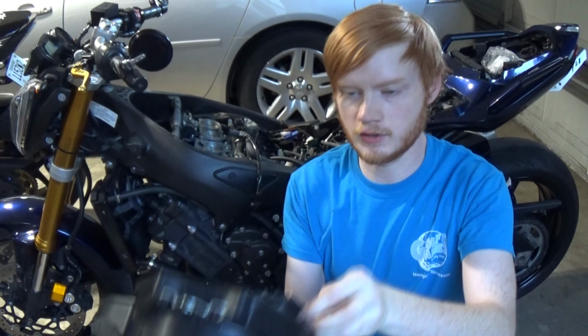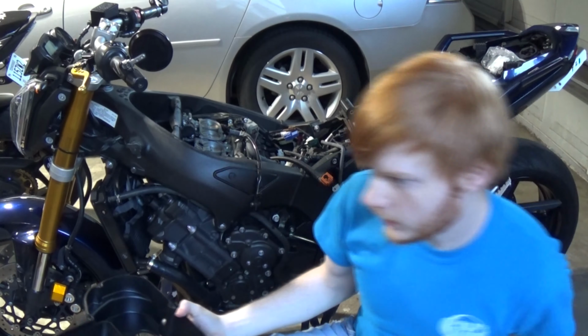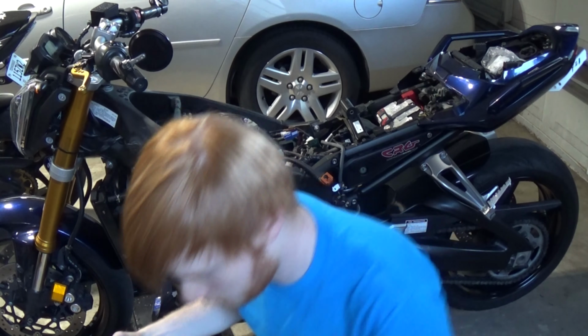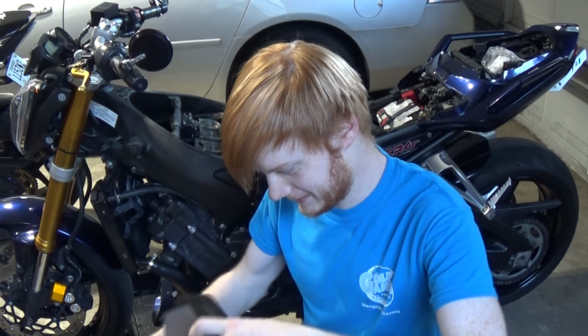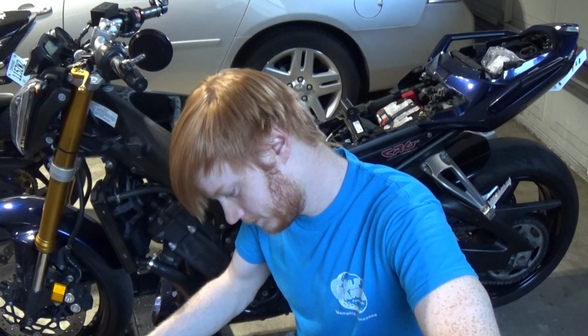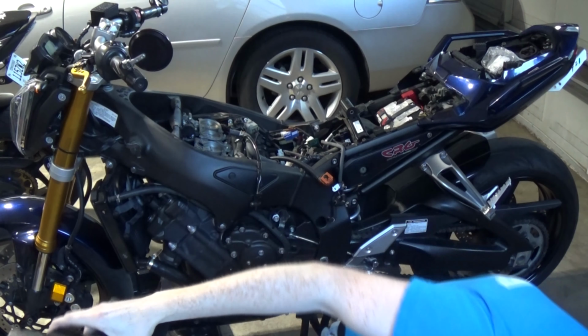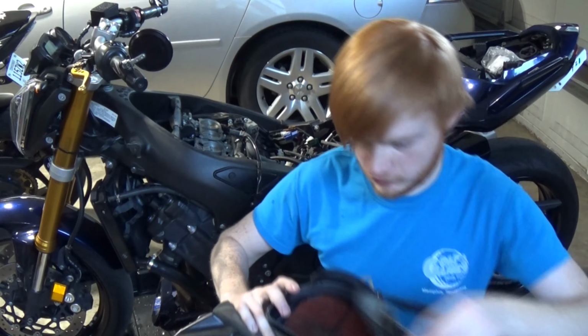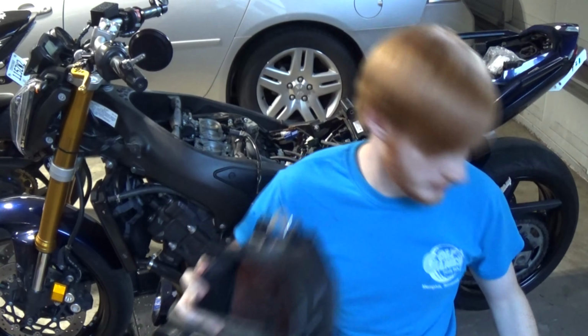You just cut this bit, like see how it's a little duct? You just cut it out, and then you would put on the K&N filter, but I'm not doing that because I really don't care. And then see it's a lot more surface area. I don't think it'll give me any noticeable difference, but hey, it's free.